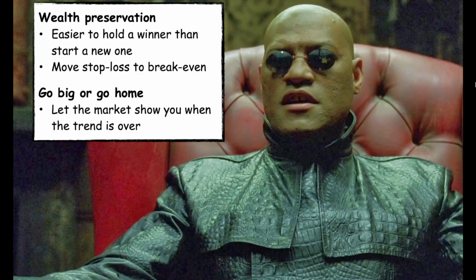So there's a few benefits to it. One of them is wealth preservation. It's much easier to hold on to a winner than it is to start a new one. Traders often say the hardest part is opening a position in the right direction. It's easy to get stopped out.